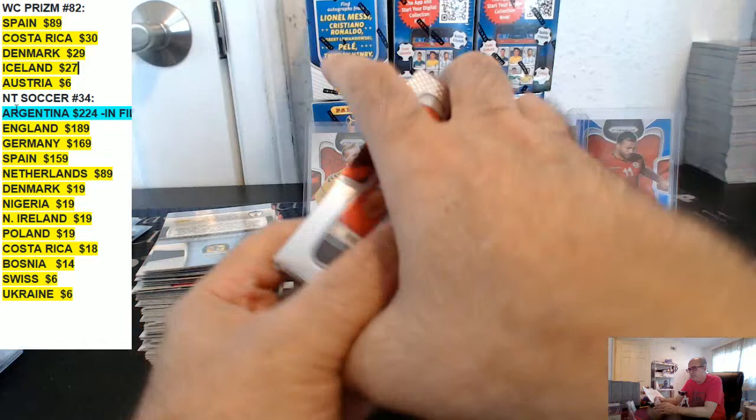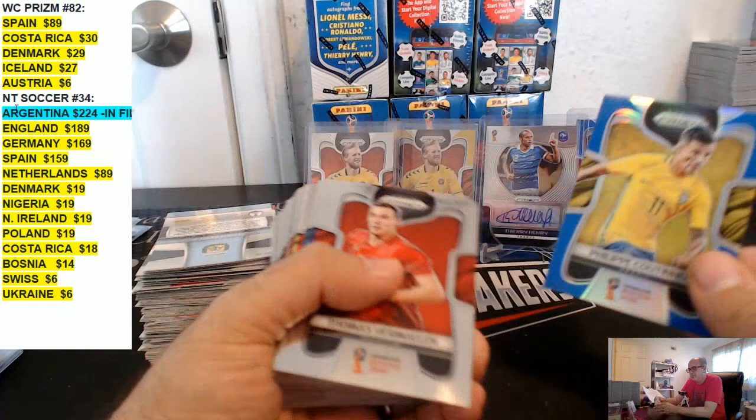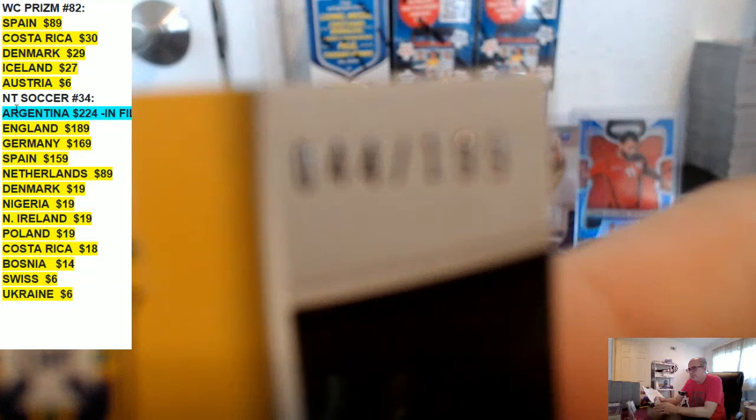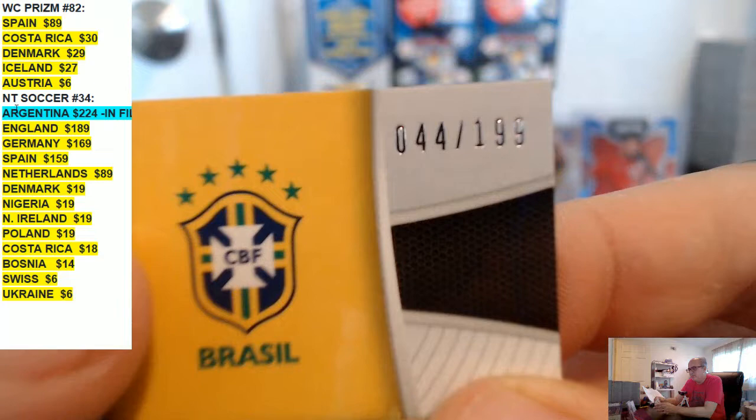Go, good luck. A blue right off the bat is Brazil. Who's got Brazil? Gabe. Good luck, Gabe. Brazil shoots. Brazil does not score. 44 of 199.